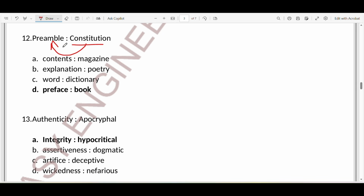That is given by the preamble. Okay, so the introduction, the overview, is given by the preamble. Okay, so that is the relationship between preamble and constitution. So let's see the options given here.